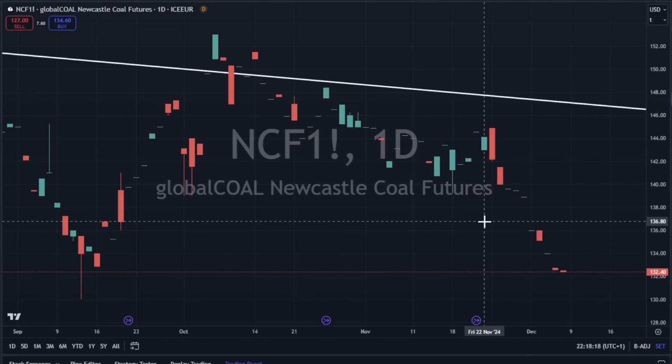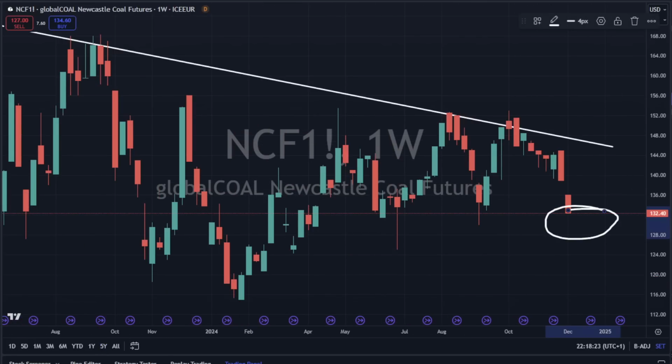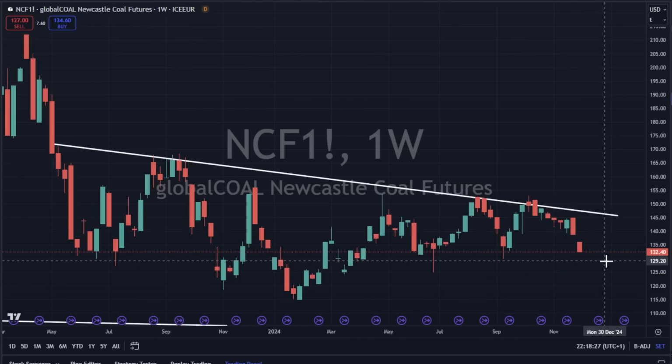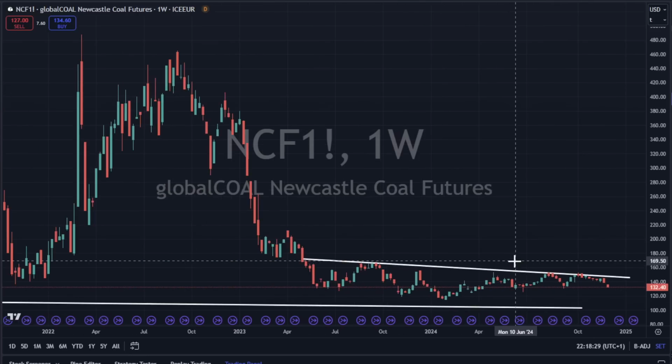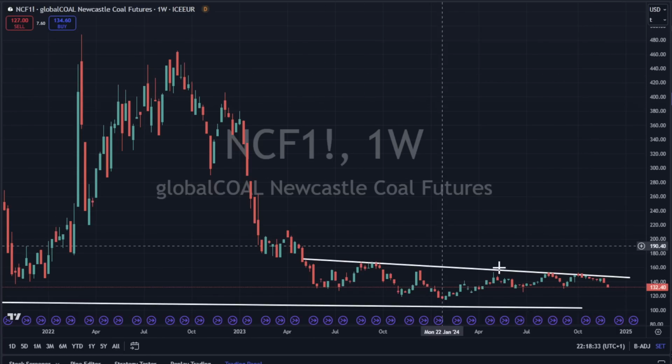Newcastle coal futures down a little bit. It is looking like it's trying to slow that move down, at least on the daily. Weekly still looks a little bit weak, but we are underneath resistance. We still haven't broken out yet, and we are above support down here.